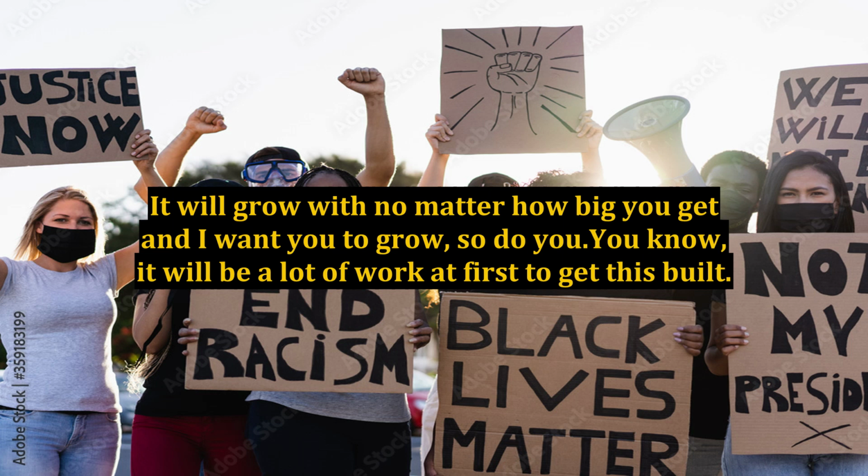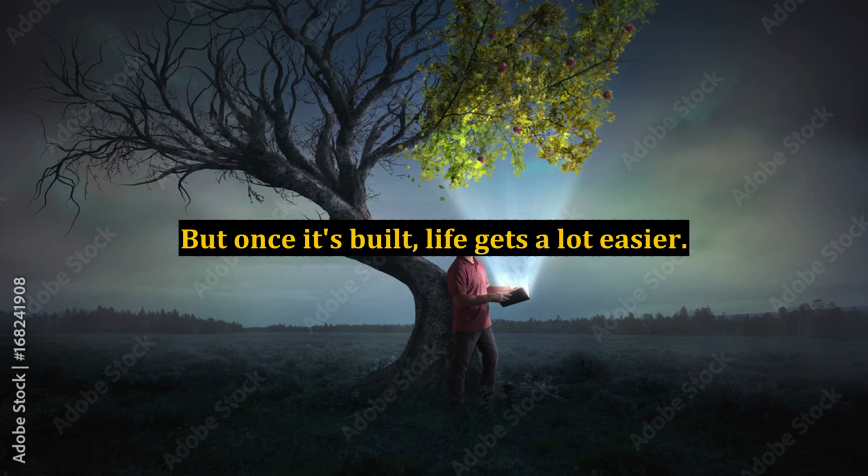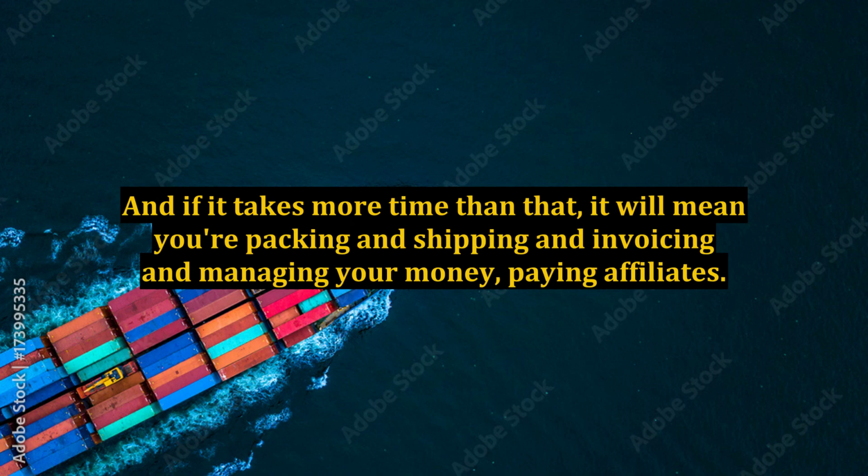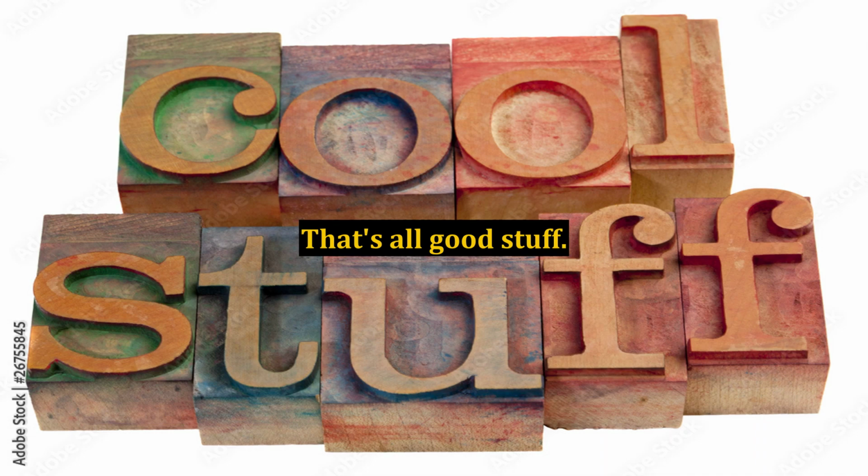It will be a lot of work at first to get this built. But once it's built, life gets a lot easier. You really can spend just a few hours a day tweaking your system and doing your marketing. And if it takes more time than that, it will mean you're packing and shipping and invoicing and managing your money, paying affiliates. That's all good stuff.